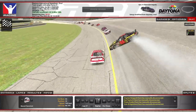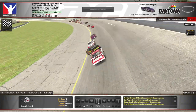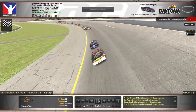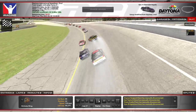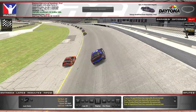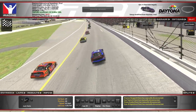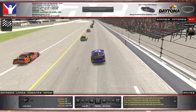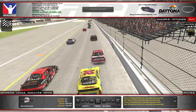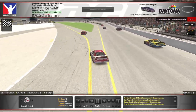But the 45 is unable to slow it down enough. Runs into the back. Big hits for a couple of guys. Not sure, nothing going on there. The 02 just running over the 45.